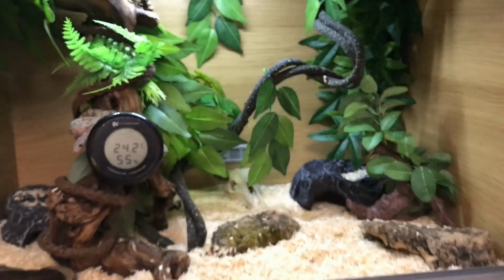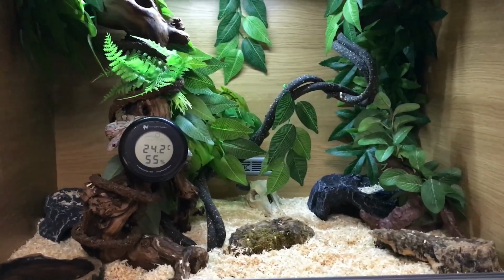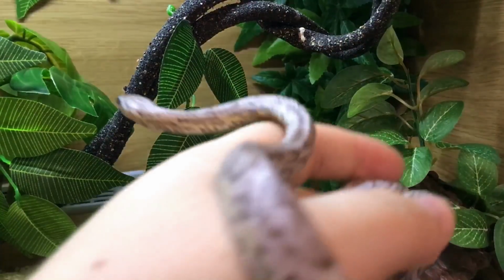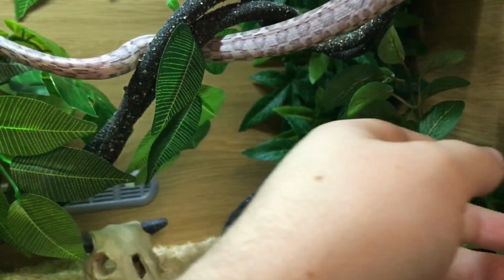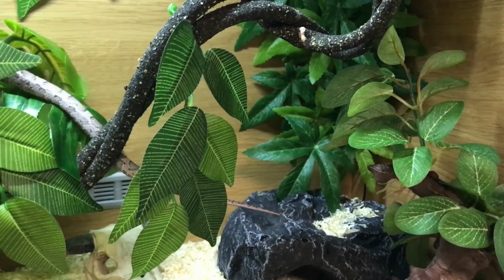But that is Indi's enclosure, and that is Indi. I'm going to see if he'll let me handle him for a bit and hopefully get a little clip of that. So bear with me one moment. So just so you can see how tiny Indi is next to my hands. He's a little bit jumpy right now because he's in his enclosure, but you can see just how small he is.